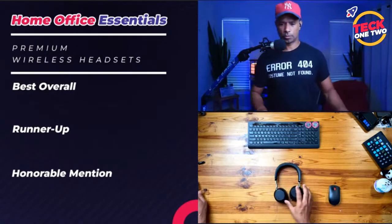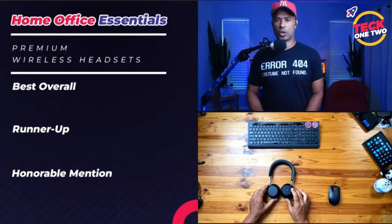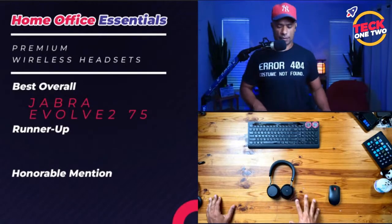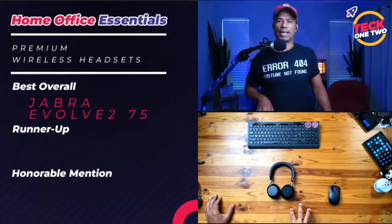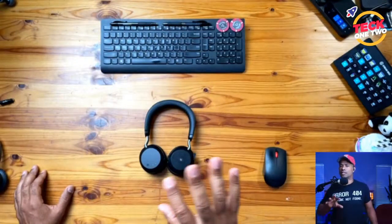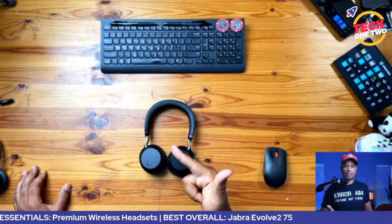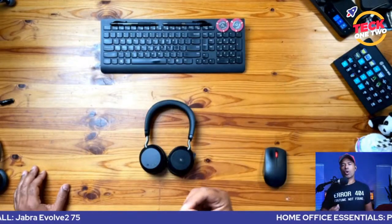All right, so the best premium wireless headset, I've got to give it up to the Jabra Evolve 275 headphones. There are too many features to go all into it, but let me give you a bit of why I see this as the best overall headphones for your home office. I've tested hundreds of headphones and headsets over the years. This is by far a huge improvement in comfort, a huge improvement in convenience, a huge improvement in worker compatibility with the apps that you're going to use on your laptop.